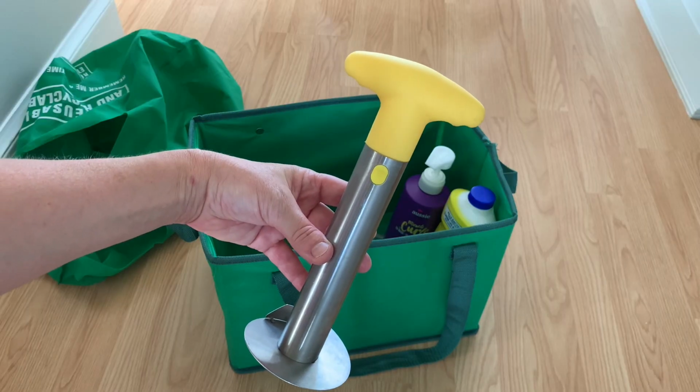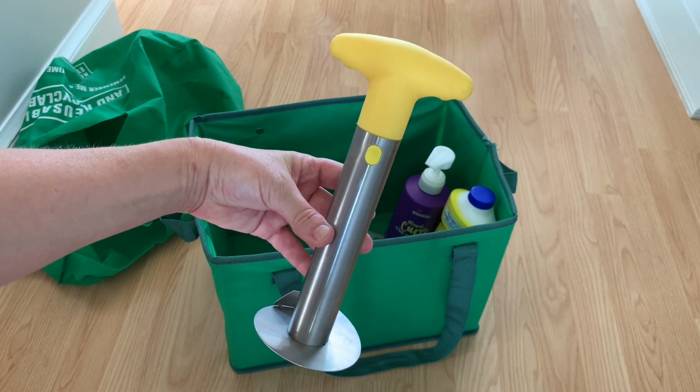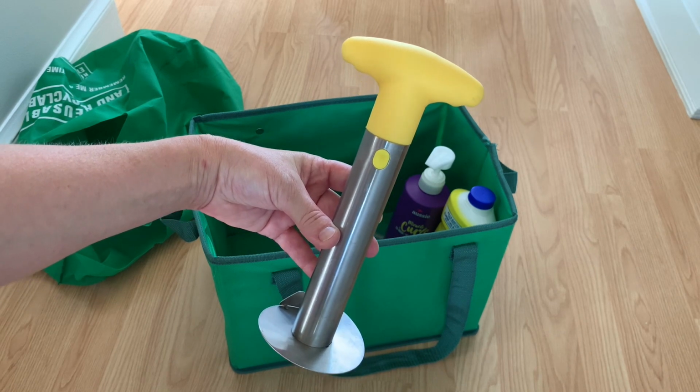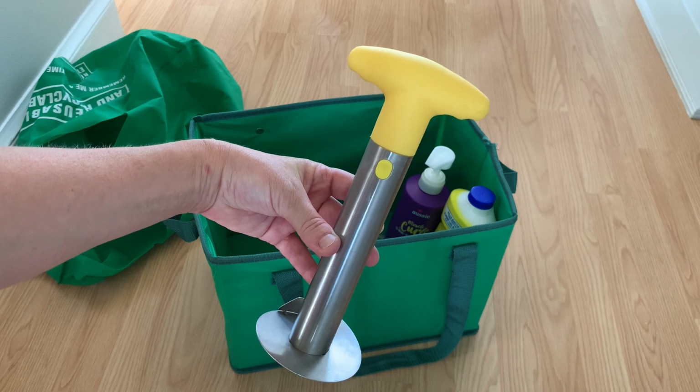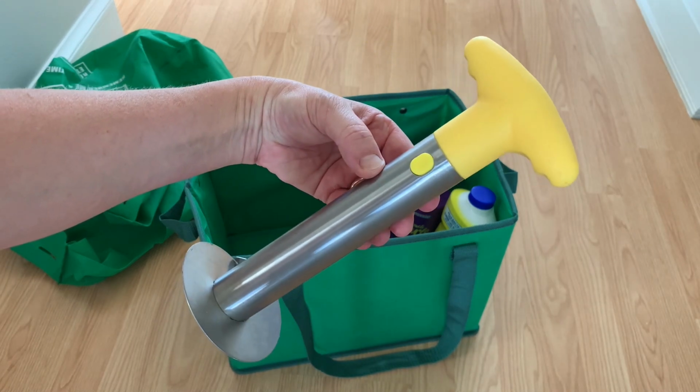So this is a pineapple corer. I bought this a long time ago at the Dollarama. This works excellent. I believe they're $4 now, but I bought mine a while ago, so I got mine a little cheaper. It comes apart to clean it, made with very good material. If you see it, buy it, they work great.